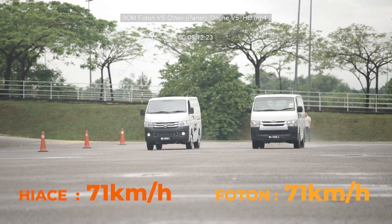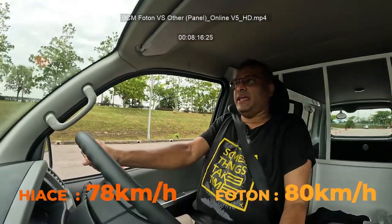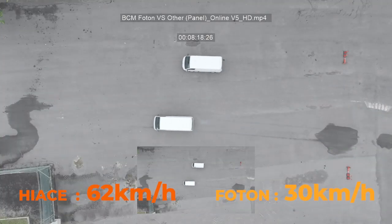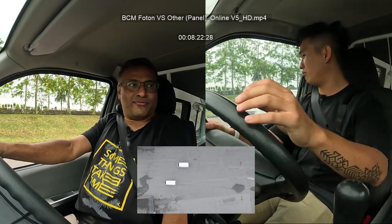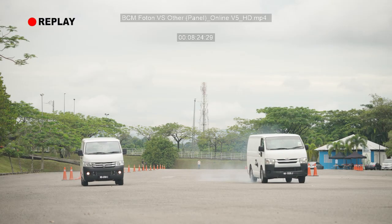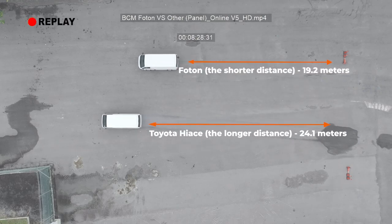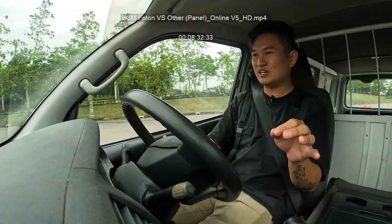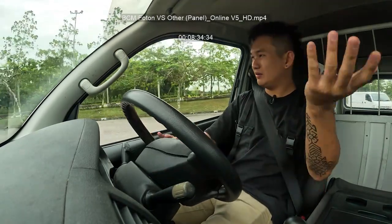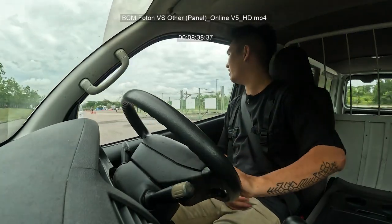Yeah. 60, 70, 80. Just below 80. Oh, it locked. That was a bad one. Can you believe it? Foton is winning again. It's not by a bit, you know. Quite a distance, quite a gap. I felt like the ABS was working initially and then suddenly it started to fail. So I locked the brakes at the very end.